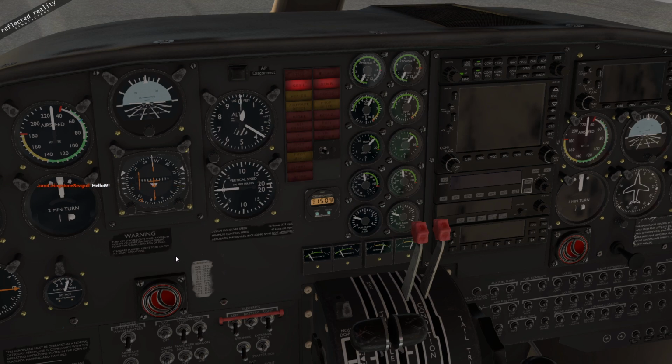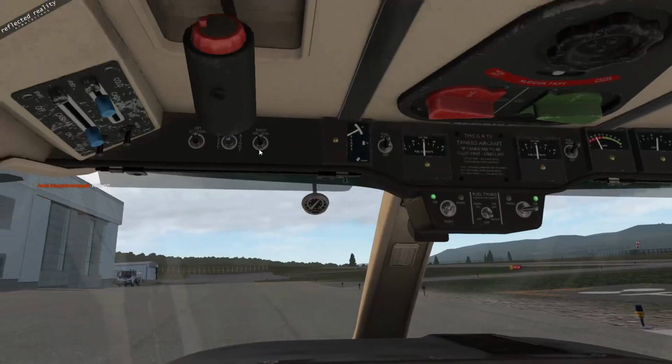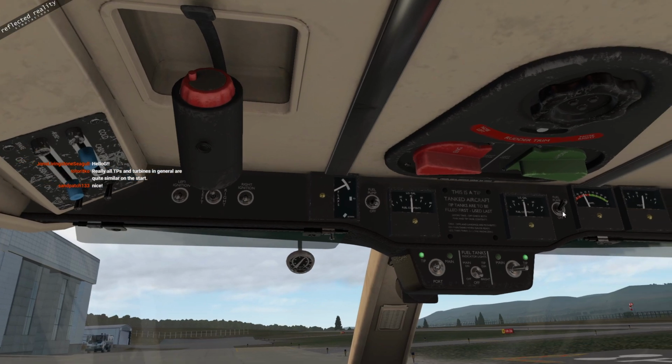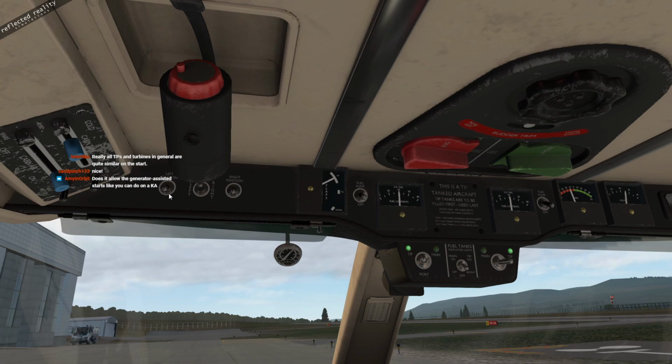So with the engines running, it's just a case of starting everything else up now. We are going to switch off the ignition for the time being, and I'll switch off the fuel pumps. We want to make sure that the combustion is self-sustaining on the engines, so I'm going to switch the ignition off.